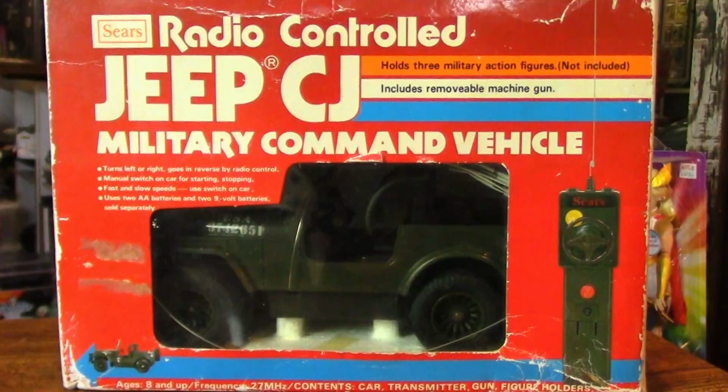It does say figures not included on the package there. Pretty cool. Holds 3 military figures, includes removable machine gun. Turns left and right. Goes in reverse by radio control. Manual switch on the car for starting, stopping. Fast and slow speeds. Use switch on car. Uses 2 AA batteries and 2 9-volt batteries sold separately. Whoa, 2 9-volts? That's pretty crazy.